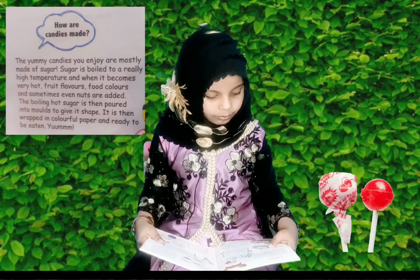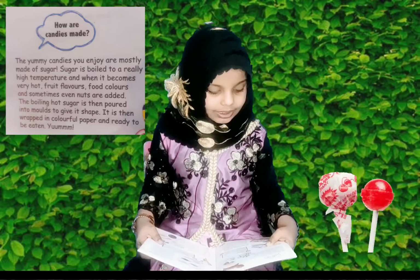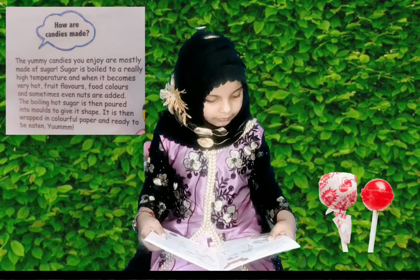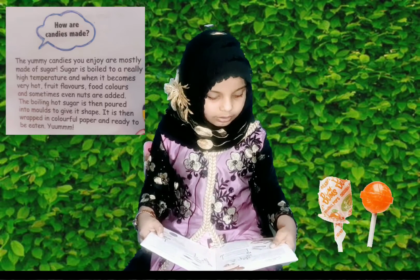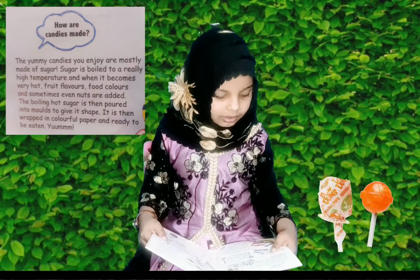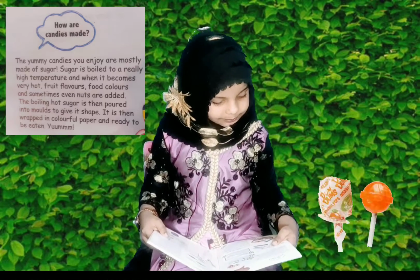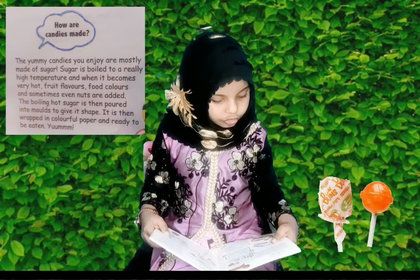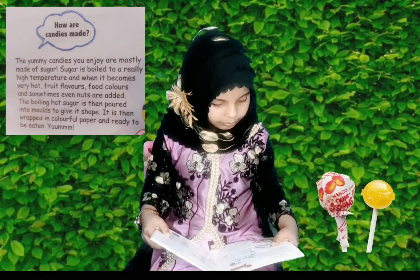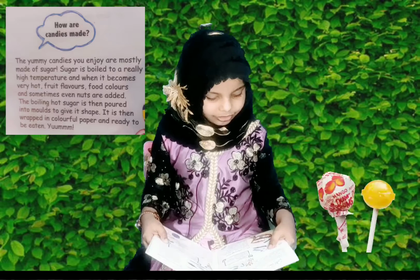Sugar is boiled to a really high temperature, and when it becomes very hot, fruit flavors, food colors, and sometimes even nuts are added. The boiling hot sugar is then poured into molds to give it shape.